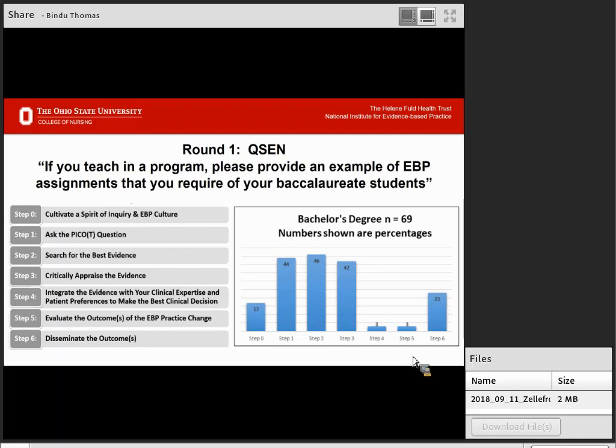So look at what the baccalaureate faculty were focusing on. Step 1, which is, again, asking the PICO question, 2, searching for the best evidence, and 3, critically appraising the evidence were the most common themes that rose out of exemplars from the baccalaureate level. What I thought was really unique was look at how step 0, having clinical inquiry and wondering, trended lower than dissemination, step 6. Kind of mind-boggling. Go on to the next one. Cindy?